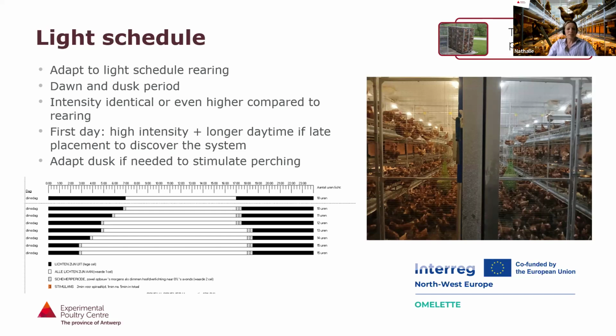You have to give them higher intensity and possibly also a longer daytime so that they have light enough and time enough to explore the system. They've never been in this system. They've been reared in a totally different one. They do not know where the different areas are. They do not know that there's water here and here, feeding lines here and on top. So they have to learn, so you have to give them time to discover this.